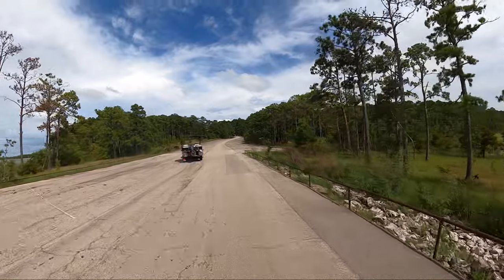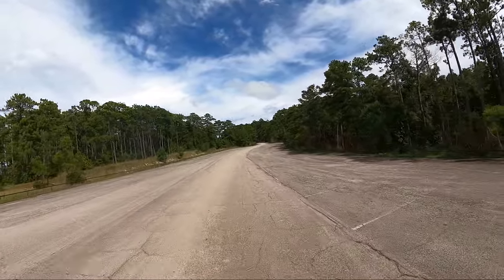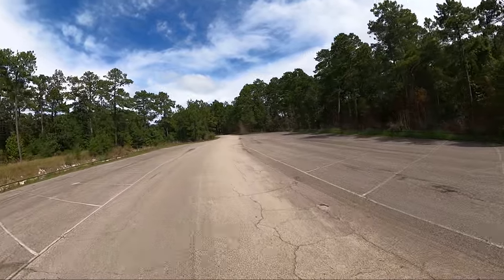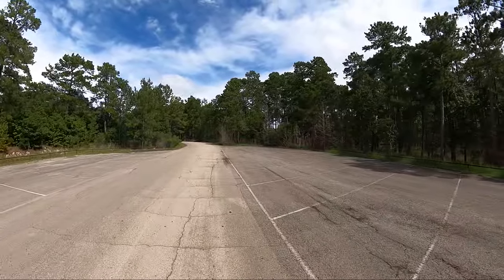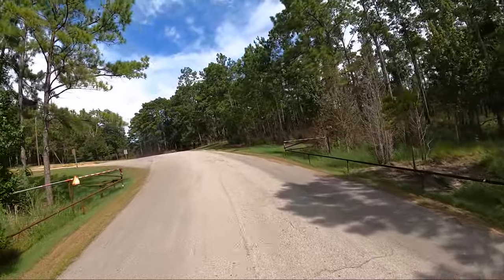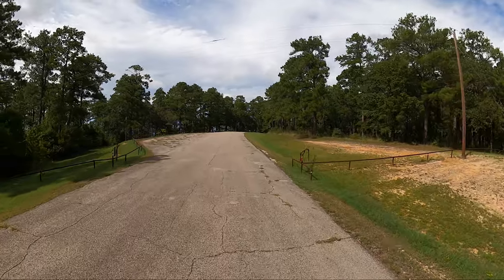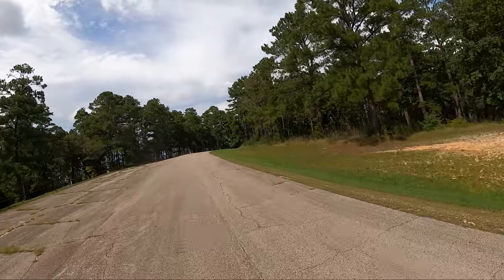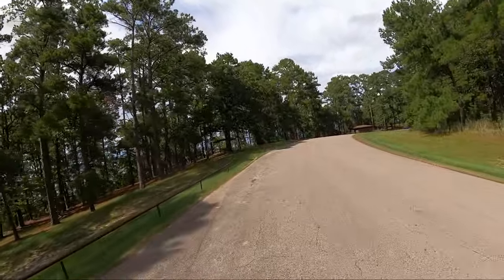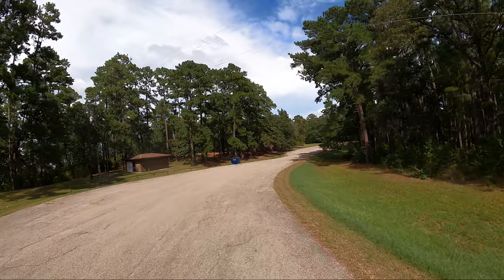Begin to pass a boat. Climb the hill. Still working on recovering my lost video files from the computer crash. On this loop, we have primitive camping. Sites I think may have shared water.